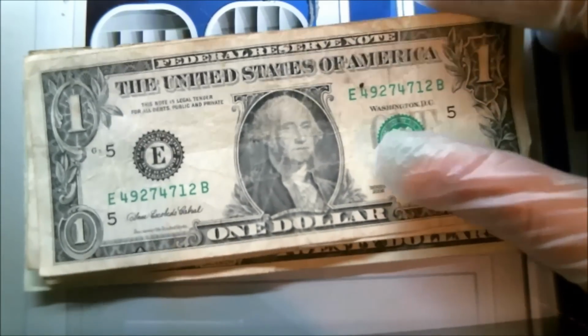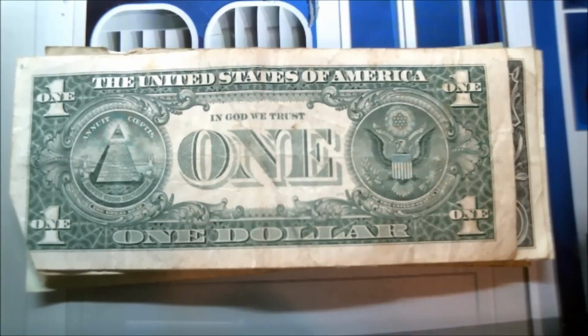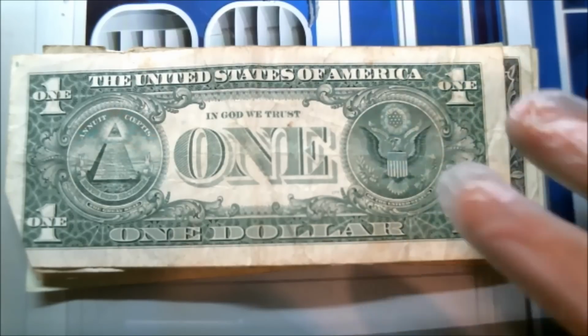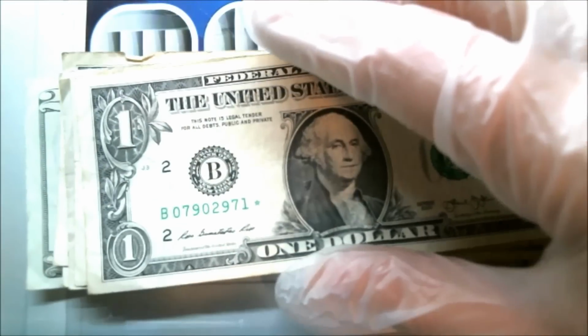I haven't seen the really collectible serial numbers yet, as far as ones that are date notes or birthday notes or anything like that. No broken ladders. I haven't seen any misprints. I've seen a couple things where I had some lack of ink in this area in some previous bill search videos, but I checked them out under a scope, and they ended up not being anything.